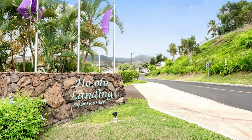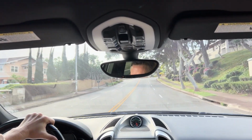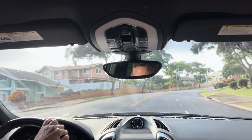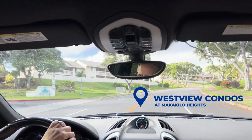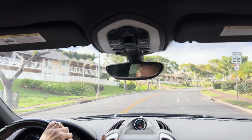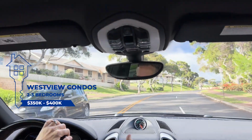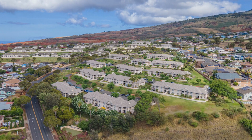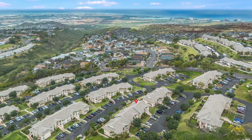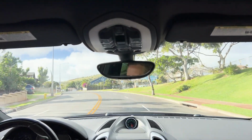To the right is Ho'olu Landing, which is an enclave of single-family homes that have great views. And now we're heading towards Makakilo Heights and taking it up all the way. We have Westview condos on the left and to the right. These are great condos. What's stellar about them, they're inexpensive, well, 350 to 400 grand for 2 and 3 bedrooms. That's their starting point. But the great thing about these condos are the ocean views, the coastal views from the balcony. And we'll pop into a great park here on the right.